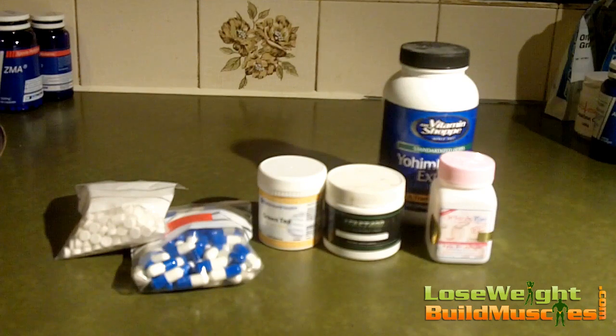Green tea. Green tea's benefits are fantastic. It's an antioxidant, speeds up your metabolism. Coleus forskohlii I'm taking as well, which is another mouthful. That also increases your core temperature, increases your metabolism.